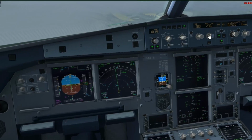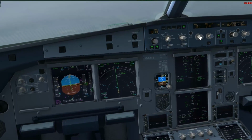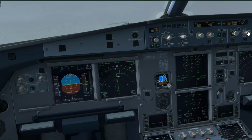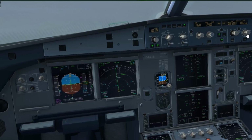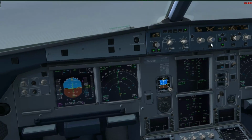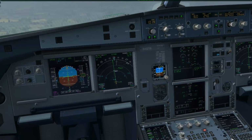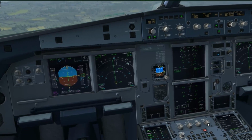Okay then, so what we'll do now is we'll maintain this heading 240, speed back now 160 knots. And also we'll decrease the vertical speed to 1,200. And no, we'll decrease now to 600 on the vertical speed. And we'll lose speed brakes. Yet again, the visibility is being our best friend. Flaps one. Okay then.